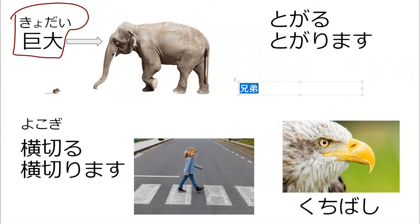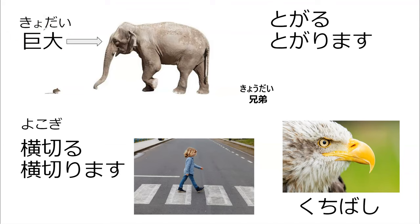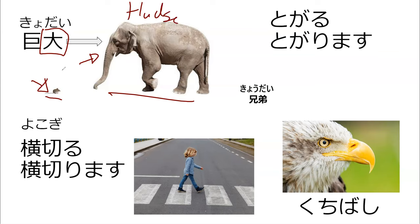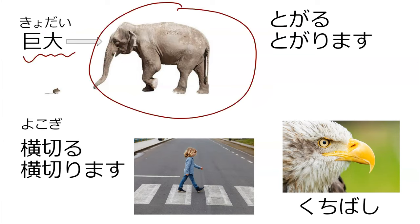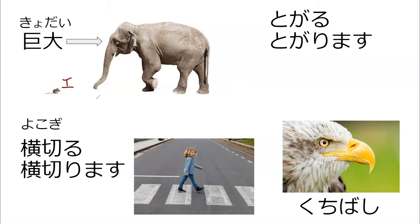Kyodai with a long O is brothers, or actually it's siblings. Like it's kind of gender neutral with it most likely being brothers, but that's a long O. Kyodai. This is short. The most important thing is the second kanji. Kyodai. Is that for elephant? Well, an elephant is the example of something kyodai versus a chiisai nezumi. Chiisai nezumi. Kyodai na zou. So kyodai means huge. Not just big, but huge. So it's a very illustrative word, like the size of an elephant rather than a relative bigness. Because ōkii can just be relative, but kyodai tends to mean actual bigness.